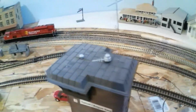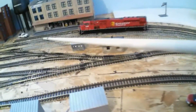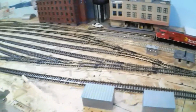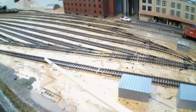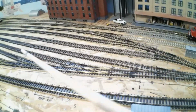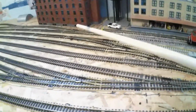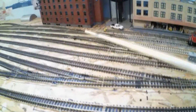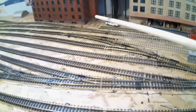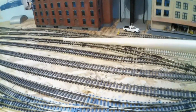So the leads that we see in here, where you got the switcher, come in here, and everything in between line number 2 and line number 1 is all the yards, and that is independent of the 2. So we don't have a dual main line. We got 2 independent main lines, 1 CP and 1 CN. So all the classification takes place in between those tracks here.